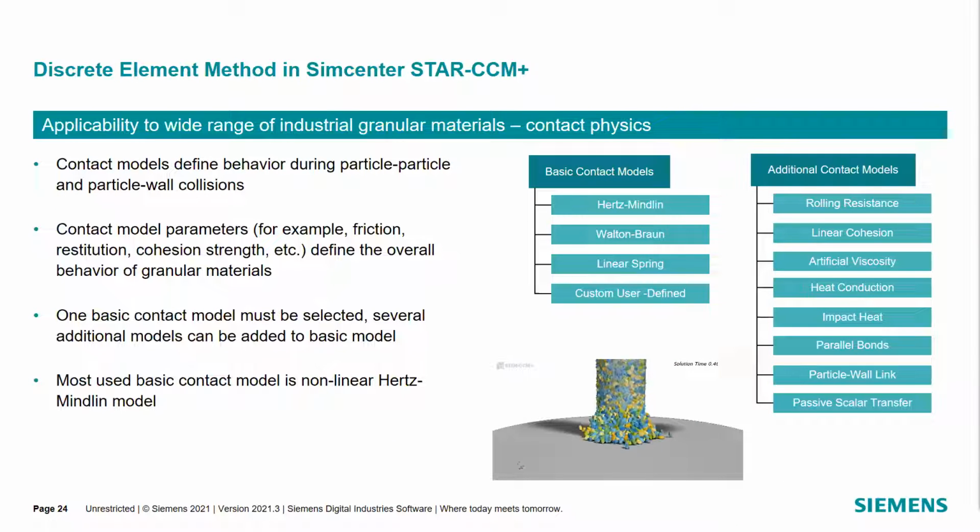Now, I don't profess to be an expert on contact models, but STAR-CCM+ does have all that you could probably need, and really the most basic one is the Hertz-Mindlin one. And I'll cede that to Max to talk about later if anyone has any questions on the contact modeling. But really, there's a complete set in there that give you what you would need.